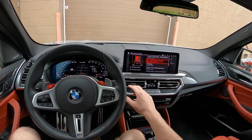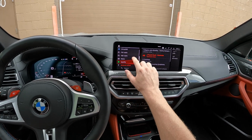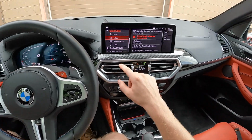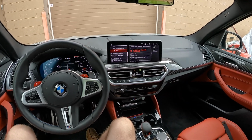Audio inputs in the X3. You've got your standard AM, FM, Sirius XM satellite radio, some news streaming, Spotify built in, that's going to be nice for a lot of people. USB-C in the center console there, and USB-A up here. Bluetooth, wireless and wired Apple CarPlay and Android Auto, and that's it.